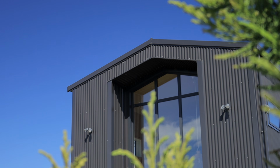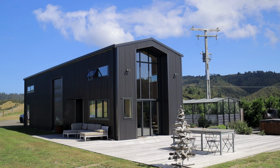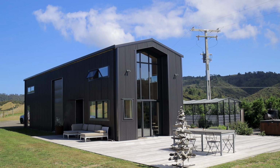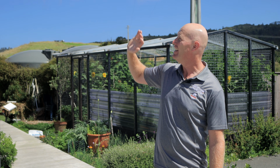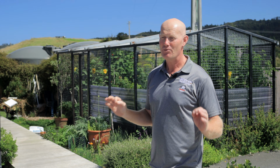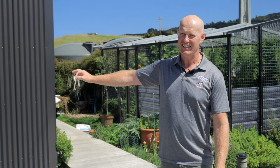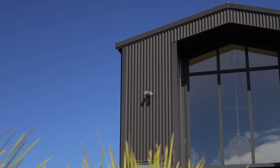5.3 metres wide, 5.1 metres tall, 19.5 metres long. If you've ever seen Vikings and any of these things, this is what it's reminiscent of. And this is absolutely stunning. What's really cool is the client came to me with some concept drawings I've still got on the table here, and he's actually been able to turn that vision into a reality.